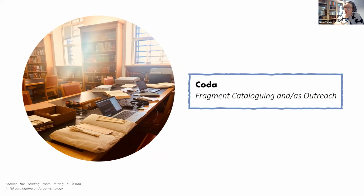Taking the time to bring these students on board not only means we get more fragments cataloged, but also that we're helping to create the next generation of fragmentologists, showing young scholars and librarians in waiting that these collections are fertile ground for us to reimagine how we understand, describe, and present medieval materials.